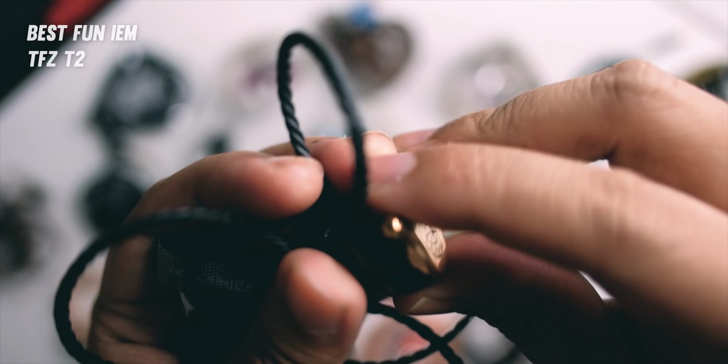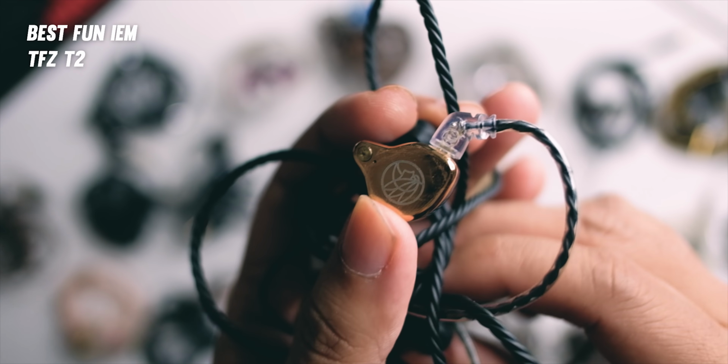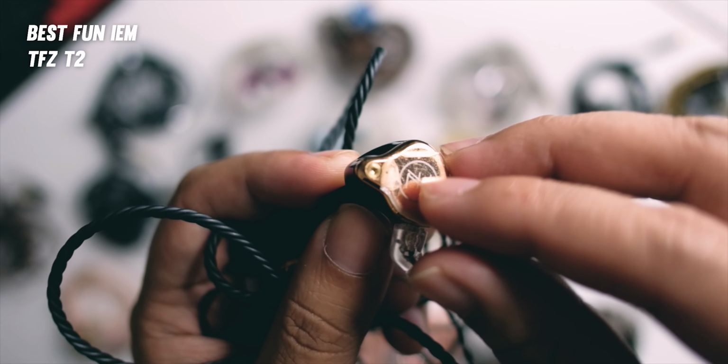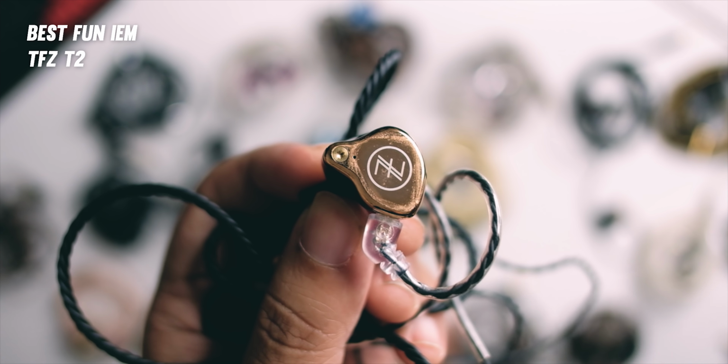Next is the best fun earphone, and that will go still to the TFZ-T2. TFZ-T2, lively sounding, you know, punchy bass at the bottom, and also still has nicely extended highs on top. You know, for a fun listen, you won't go wrong with the TFZ-T2.